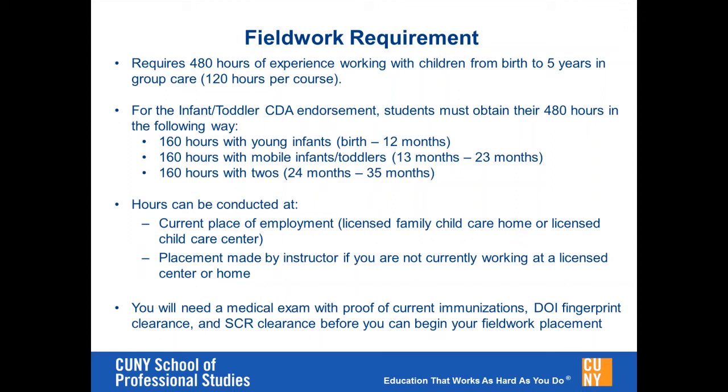In order to begin your fieldwork requirement, you will need to have a current medical exam with proof of current immunizations, your Department of Investigation fingerprint clearance, and SCR clearances before you can begin your fieldwork placements. Throughout each course, your instructor will visit you at your fieldwork site twice to observe how you are applying the content from the coursework into your daily practice with children and families.